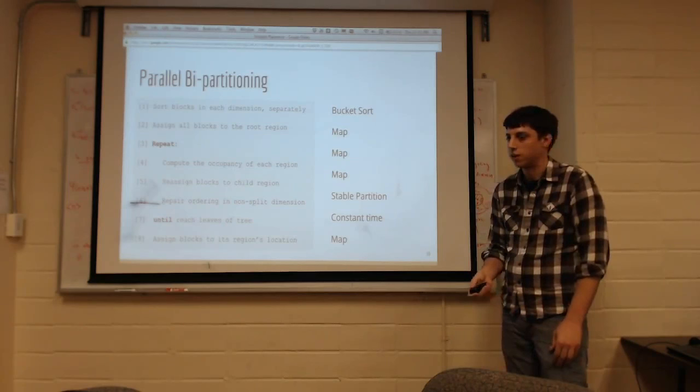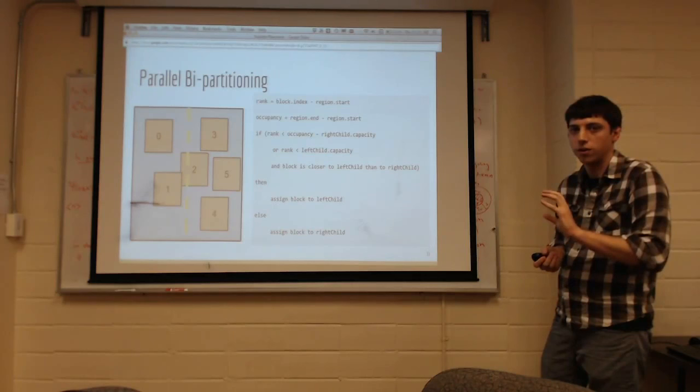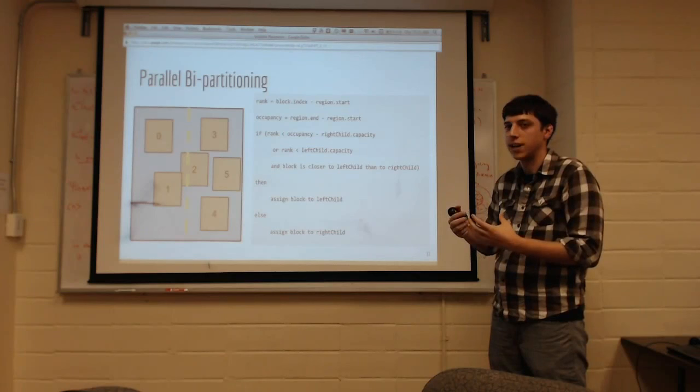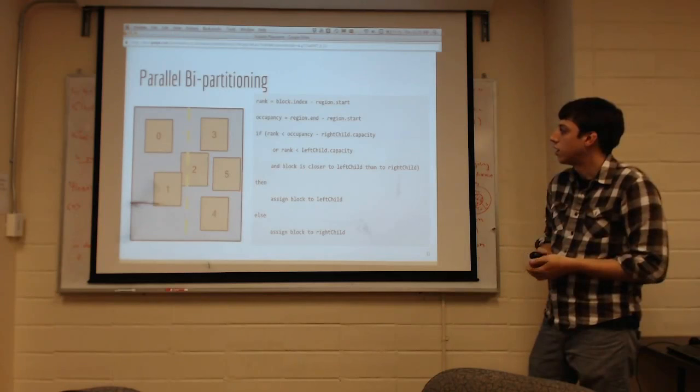So when we're trying to decide whether a block should move to the left or right child during that map operation, we need to know how the blocks are ordered within the dimension that we're splitting. So here, we want to do a vertical split, so we want to assign the smallest x values to the left side and the larger x values to the right side. Before we can do that, we need to know also how many blocks are currently in this region, as well as the capacity of the left and right side.